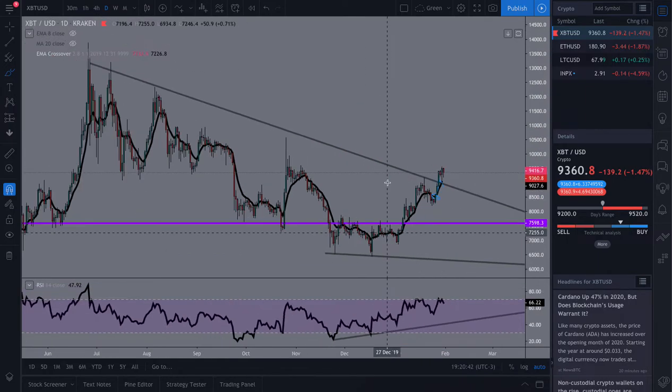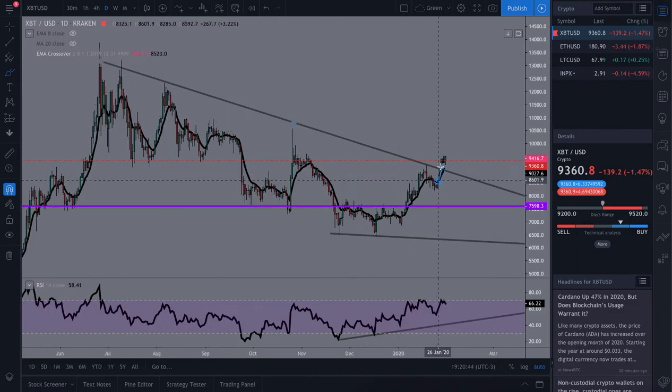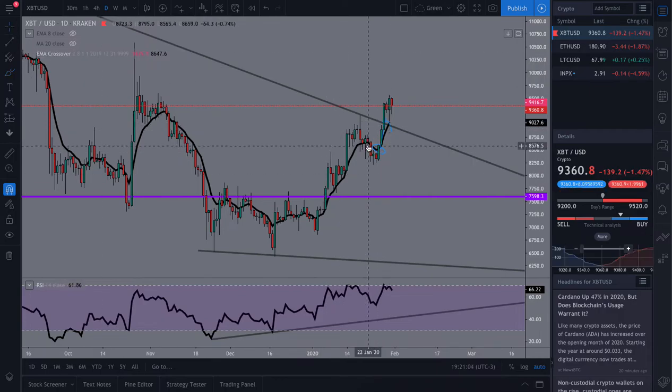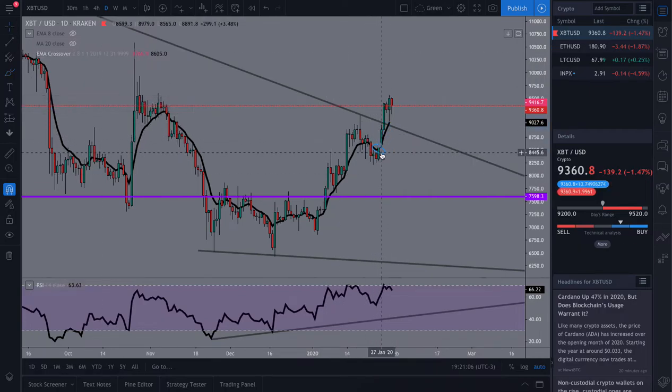Basically just this descending line had got broken. We came right up to it and we kissed it, and then we pulled back, and now we continued higher. I redrew this line, I think, since the last time I was talking to you guys. So, just a bull flag, looking for a trade on the bull flag and trying to see if there's any kind of continuation. So again, I'm in this position with a chunk taken out and then the rest at break even.